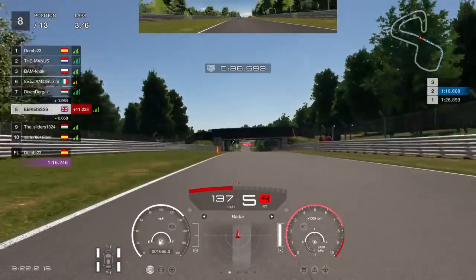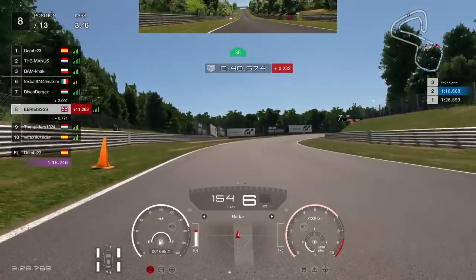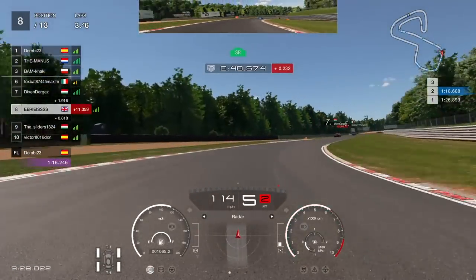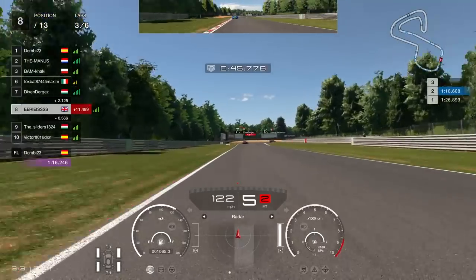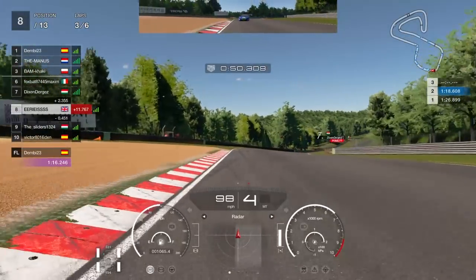We rejoin the action a lap further down the line, and we managed to keep about a 2-second gap to the guys in front, keeping myself on the track conservatively while staying in touch if any of them make a mistake. And look up ahead, there we go.